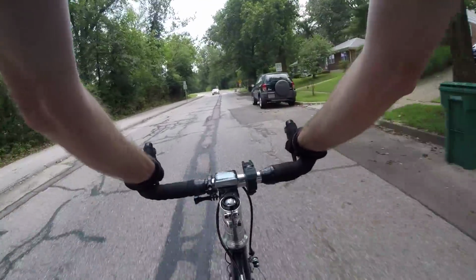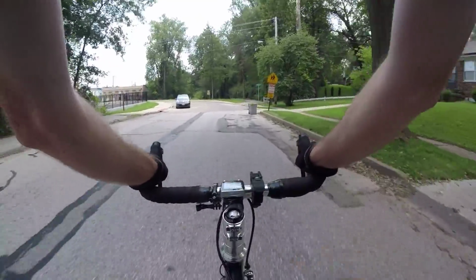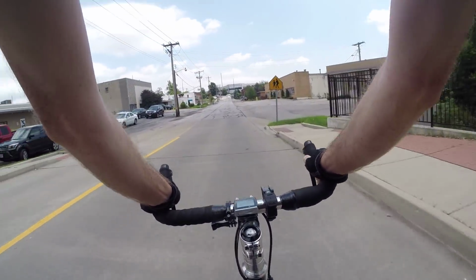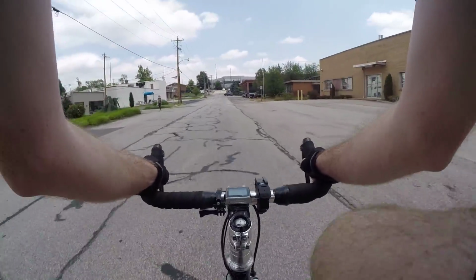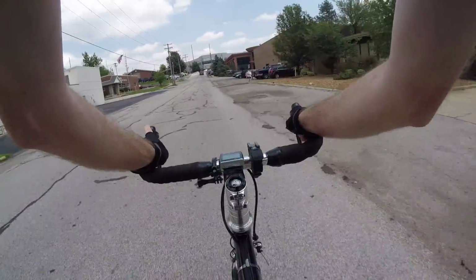Like I said, a lot of this is going to be out of your control, but if you can find a route, maybe extend your commute even a little bit if it means you can avoid one really big hill. It would be worth it, I think, if you're trying to reduce the amount of sweat you produce.